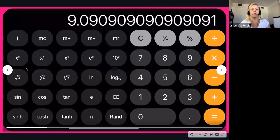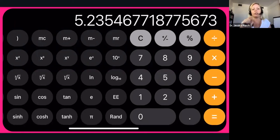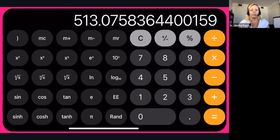So 20 divided by 2.2 is 9 kilograms. Raised x to the y, to the 0.75 power, that's 5.23. Then you multiply that by 70. Okay, that's your resting energy requirement. Then you multiply that by your cofactor for activity level, and you'll get their actual daily energy requirement, which is 513 calories for this particular 20-pound dog. Hopefully you followed that. If not, go back and watch it again.